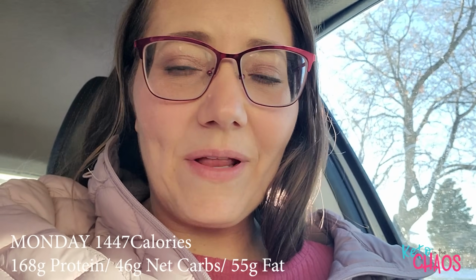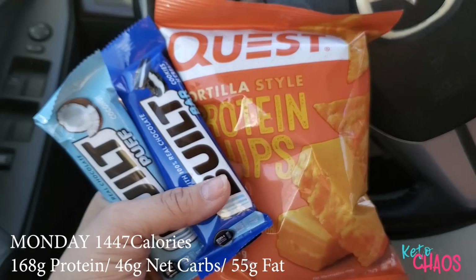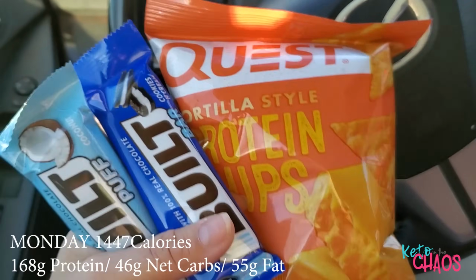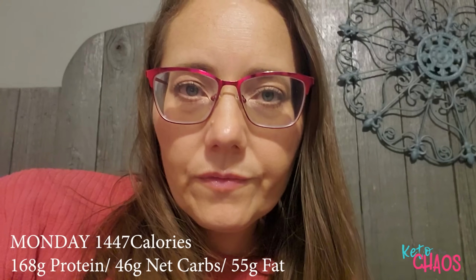Alrighty guys, it's 4 o'clock. I just finished doing my first newborn photos of my newest grandson. I'm planning to do quite a few more because he is like the cutest thing ever. And I'm heading out to the dance studio, so I grabbed a couple of snacks on the way out. This is what I'm taking with me to the dance studio. Planning to eat all 3 of these, and that's going to be my second meal of the day.